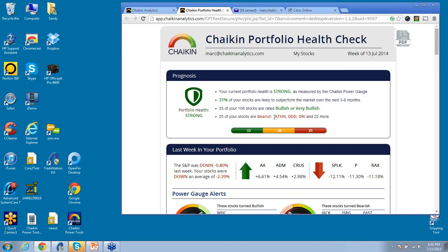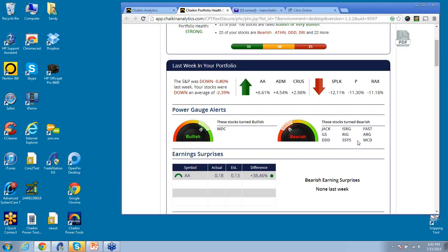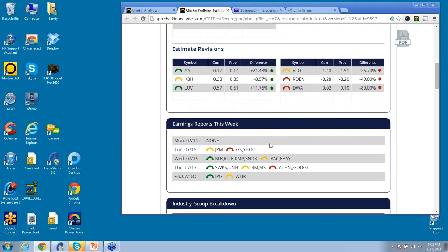And what we've done is we immediately focus on the weakest names, because we want you to play defense. So this tells me that 31% of my stocks have bullish ratings, 25 stocks have bearish ratings, and those are the ones I want to focus on. It also tells me that this group of stocks was down 2.4% for the week versus the S&P down 0.8, and it shows me which stocks had power gauge ratings that turned bearish. So Surgical, Transocean, RIG, the 3D printing stocks all turned bearish. But more importantly, it tells me which stocks I'm following are going to report earnings this coming week and what the power gauge rating is.